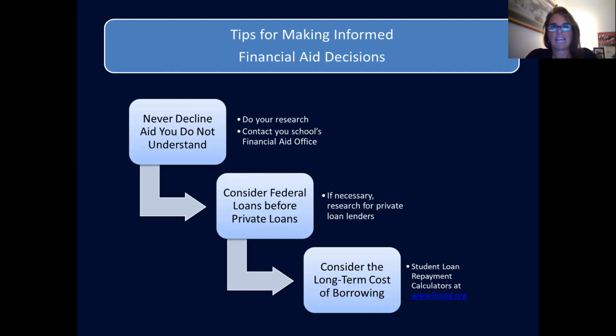So never decline aid you don't understand. I have a lot of freshman parents or students that will call my office and say, "Ooh, I declined the work study award, but now I understand what it is and I'd like it back." And I'm here to tell you, more than likely, if you've declined it, we can't get it back because we've awarded it to someone else. Okay.